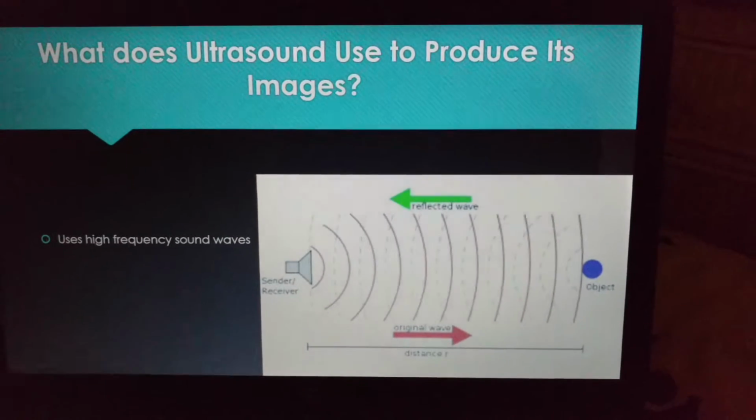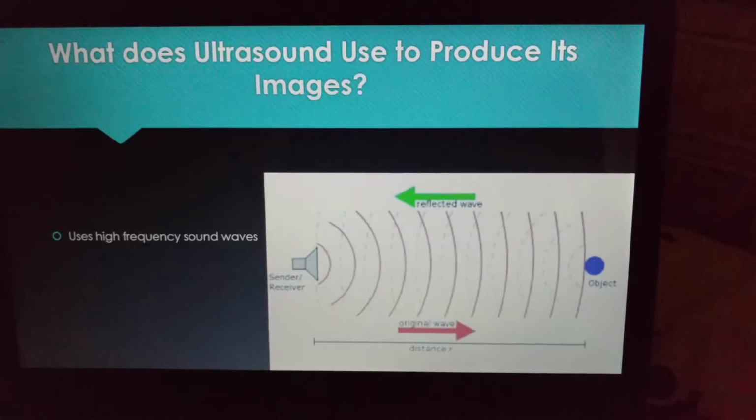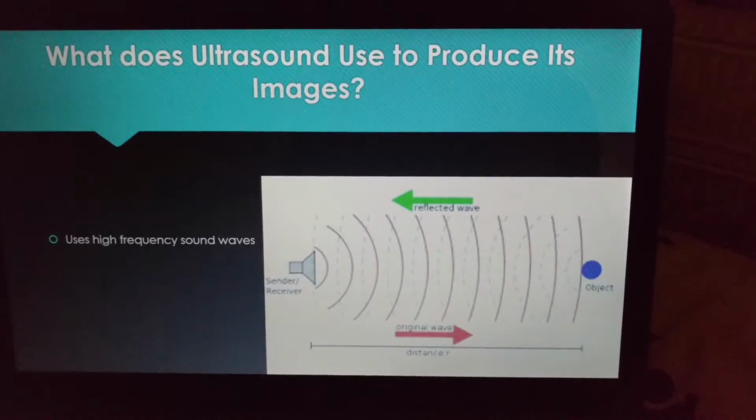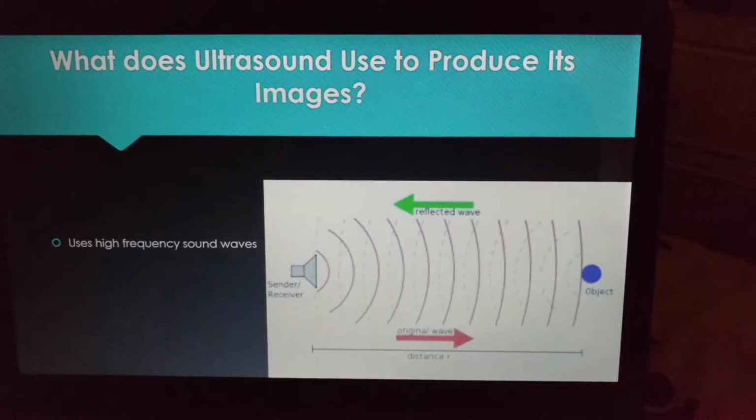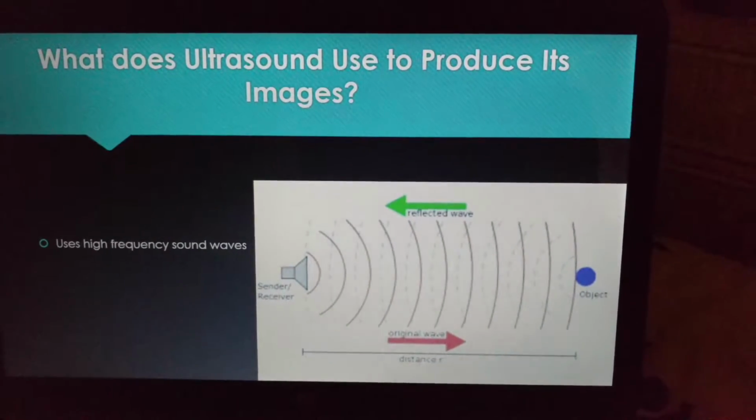What does an ultrasound use to produce its images? Ultrasound uses high-frequency sound waves that are projected into the body, bounced off an object, back to the receiver to create an image.